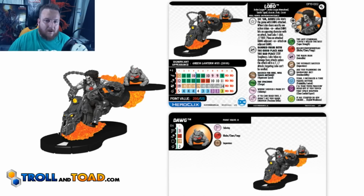Next up is Lobo, number DP19-002. He has the Justice League International, Suicide Squad, Assassin, Brute, and Cosmic keywords. He has a trait and a special on his defense, and improved movement ignores characters. His first trait is called Sick'em Dog. Lobo starts the game with dog attached. When Lobo clears exactly 1 action token, or when dog hits an opposing character with an attack, heal Lobo 1 click. Free, place an attached dog adjacent, or attach an adjacent dog.